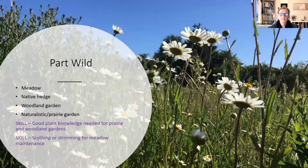Going a little bit wilder, we've got the sort of intermediate things where you're going to be taking some control over it, but you're going to be letting it run wild a little bit. So these are features like a meadow. A meadow is a classic one, where you seed in your meadow seed, and for a good part of the year, you're really taking control. You're cutting it back, you're keeping it short. It's almost like a garden lawn. It's not as neat as a pure grass one, but it's kept pretty short and tidy.